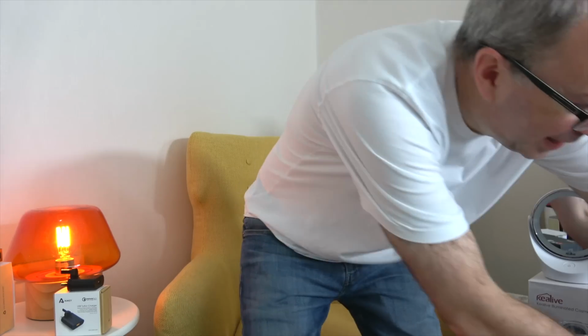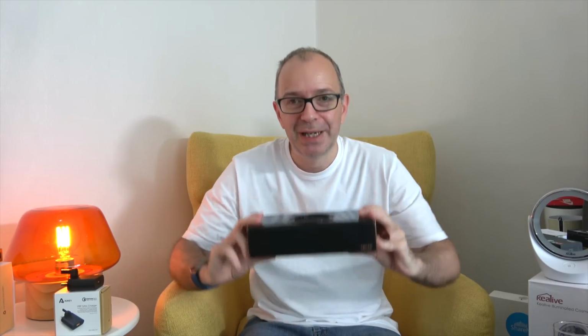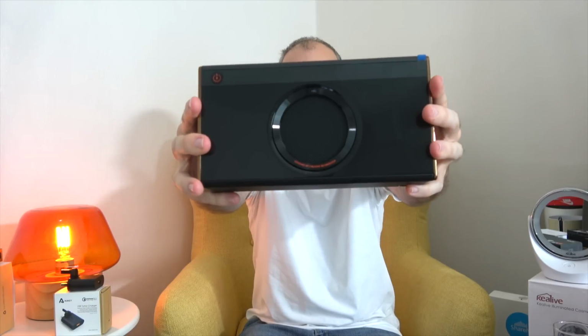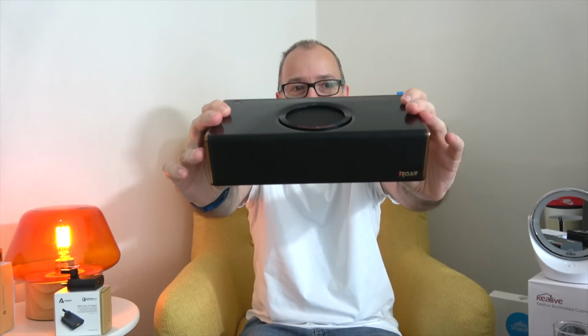just sitting off to the left of the camera here, which is very, very exciting. Are you ready? I'm going to grab it. This is the Creative iRoar speaker, which they're saying is the most intelligent speaker on the planet.